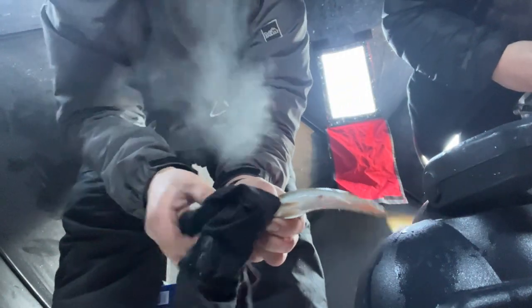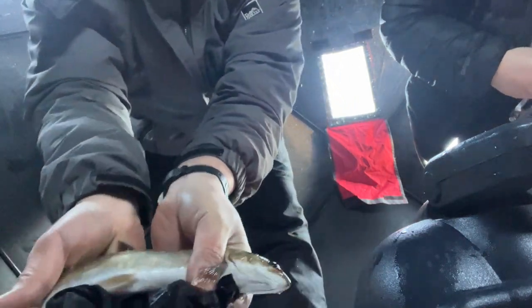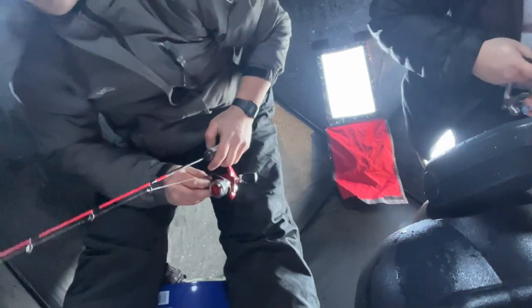Check that out, guys. It's about the same size as the other one. Look at that. Three Arctic char. Okay, so they're not that big, man.